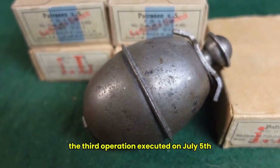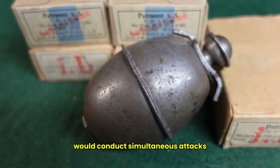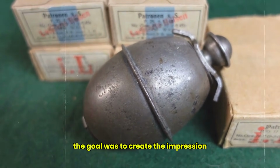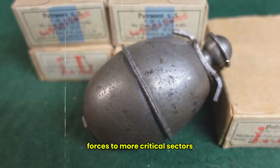The third operation executed on July 5th was different in character. Rather than a single concentrated raid, multiple small sections would conduct simultaneous attacks along a mile of German trenches. The goal was to create the impression of a major assault, forcing Germans to commit reserves and prevent them from moving forces to more critical sectors.